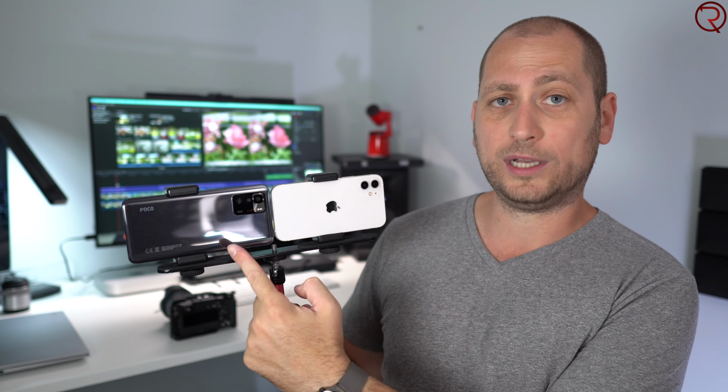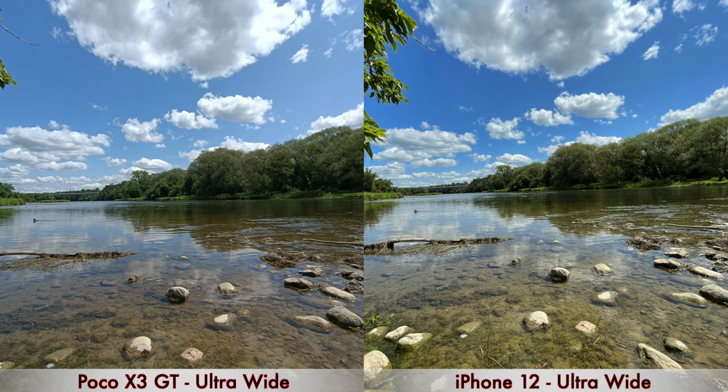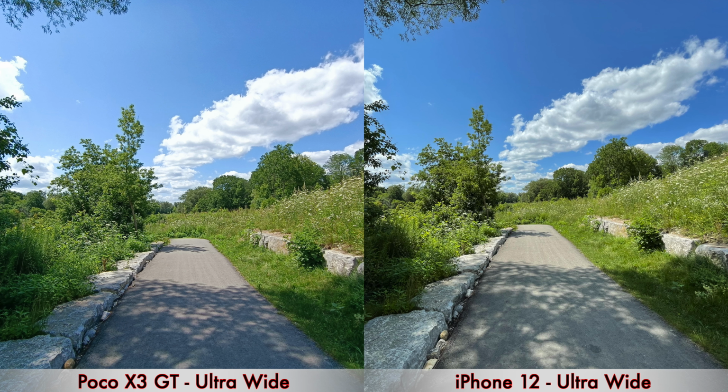Alright, so I think we should start by checking out some daytime pictures and more specifically some pictures that I took with the ultra-wide cameras on the back of these two devices. Okay, so looking at the ultra-wide pictures that I took, I have to say I was quite impressed by the pictures that I took with the X3 GT. So first of all, the colors in those pictures aren't oversaturated as they are in the pictures taken by the iPhone 12. So pretty important for me.